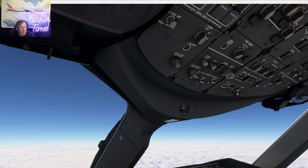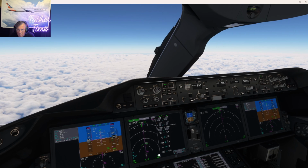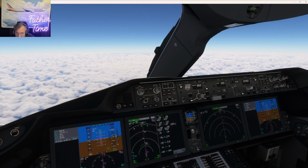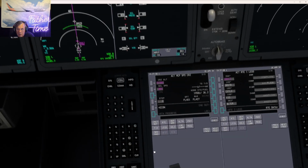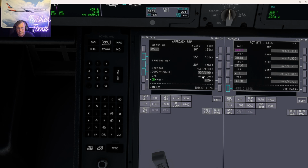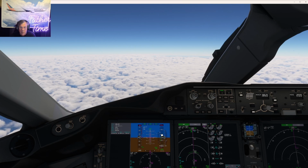Minneapolis Center, United 7973, level flight level 320. And the guy says required recall auto brake set. We can go medium. United 7973, Minneapolis Center, good afternoon. Auto brakes too, that's fine. And on the box, we're going to go approach speed 146, flaps, we'll go flaps 30 in case they put us on the short. Minneapolis Center, ISL 169, good afternoon. Flight level 400. Sir, 169 Minneapolis.